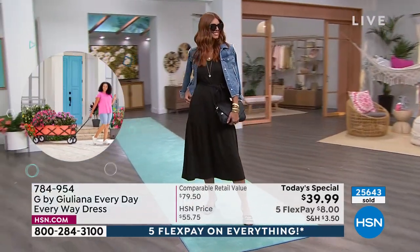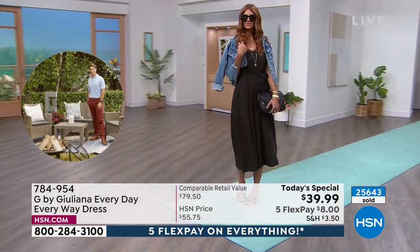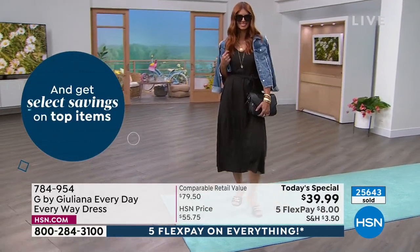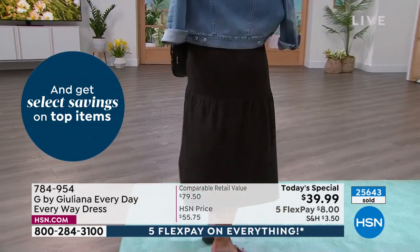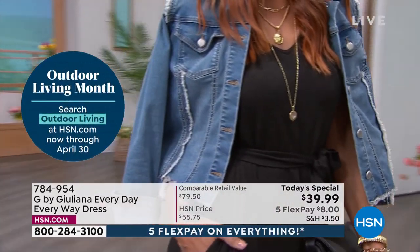This is this fabulous fabrication that could not be more perfect for the warm weather months. This is that fabrication you're going to want in all your dresses and pretty much all your garments this spring and summer. So this is a cotton rayon linen blend.